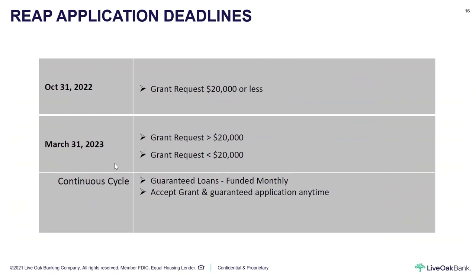And so if you're ready April 15th and your grant's over $50,000, you would have to wait until March 31st to submit it, and you wouldn't know until April of the following year if you were awarded this grant. So LiveOak and several other lenders and lender lobby organizations are trying to see about getting these deadlines changed a little bit to give a little more flexibility to you all. Especially since they have all this money that they want to get out, it would be helpful to have more flexible application dates.